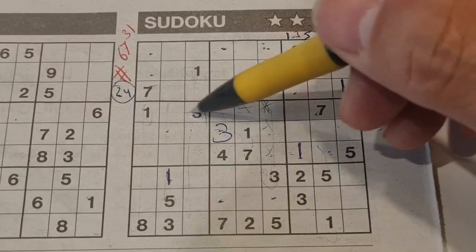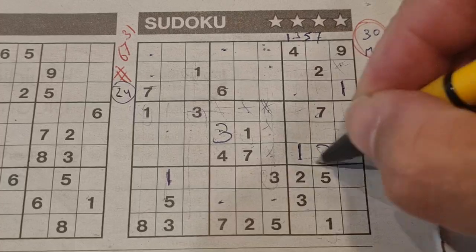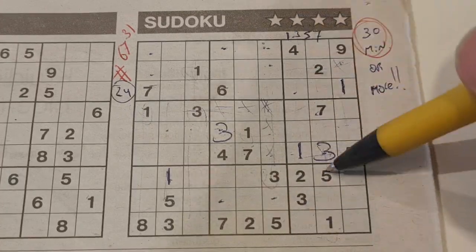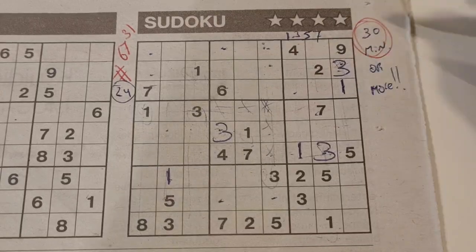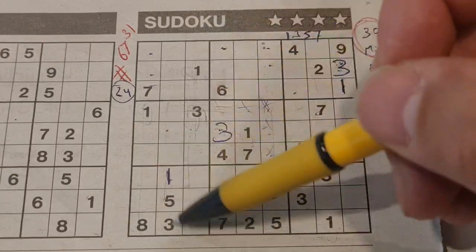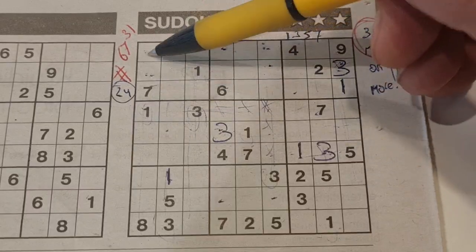Should be there. 3 in this row, 3 in the middle row, so in the row below, the only place left for the 3 should be there. 3 in this column, 3 in the column next, so in the last column, the only place left for the 3 should be there. 3 in the third column, 3 in the second column, so in the first column, the only two places left for the 3 should be here or there.